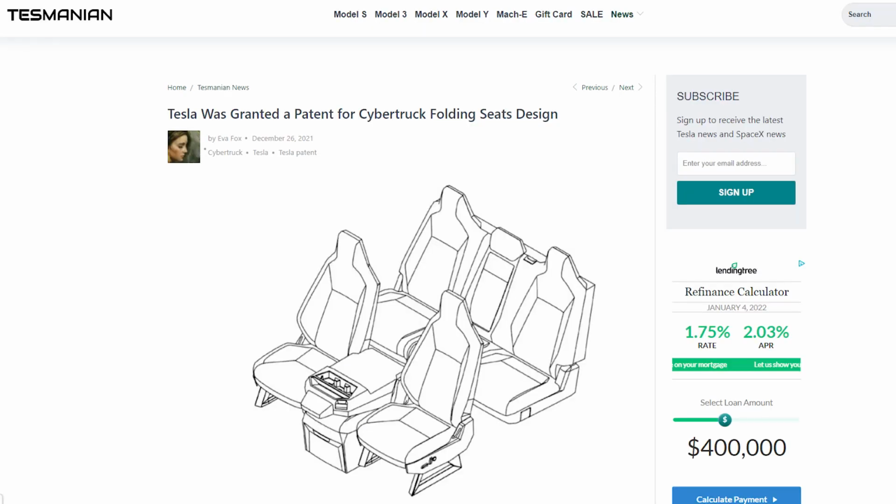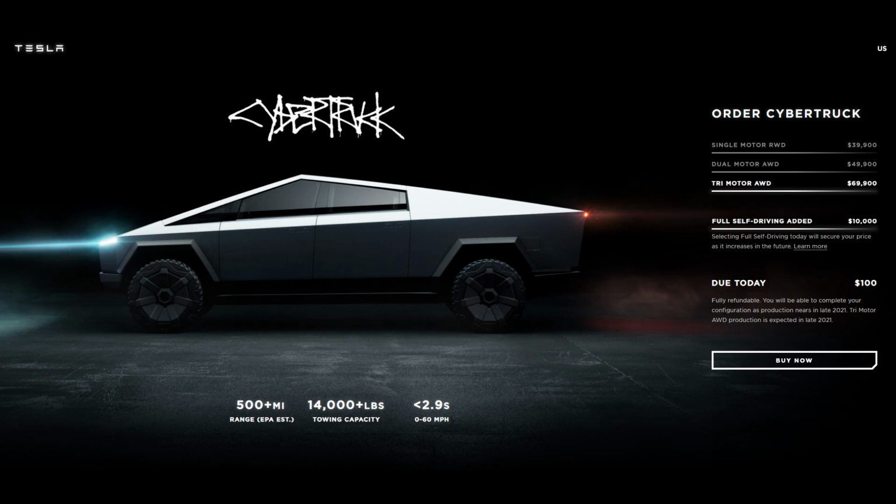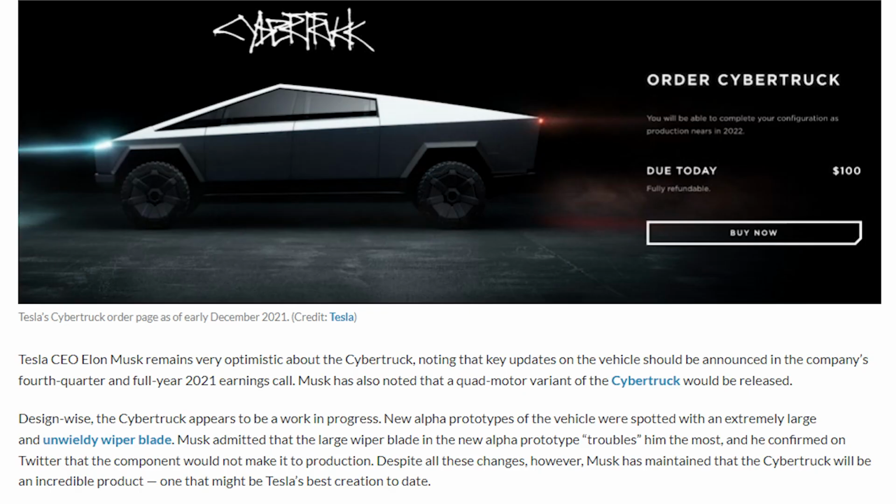On top of that, we should be seeing a third seat in the front row. That is another configuration. So we do have several big configurations coming in, and we probably will be having full self-driving, the autopilot, all that good stuff. Now, Elon Musk is very optimistic about Cybertruck, stating that key deliveries of the vehicle should be announced very soon. Let's just see what happens here.